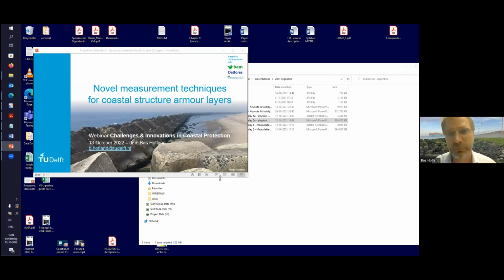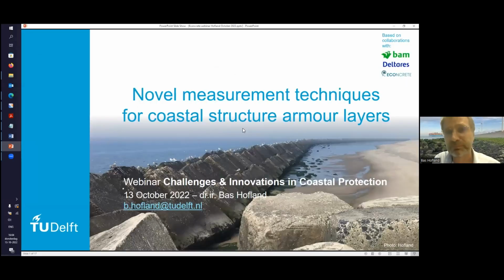Can you do it in full screen? We can only see a very small screen. Oh, I thought it was full screen. Is this better? Yes, now it is okay.